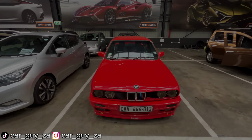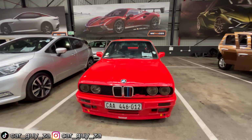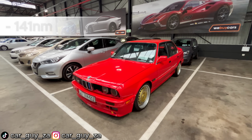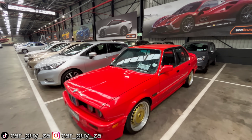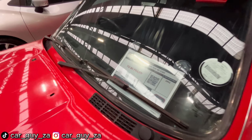So guys, our bonus car for today is this 1991 BMW 316i E30. It's powered by a 1.6 liter 4-cylinder motor that puts out 73 kilowatts and 141 Newton meters of torque. This is a new arrival here at WeBuyCars, and as you can see, this car stands out among all these newer type of vehicles. This car still needs to be priced, and it has 151,000 k's on the clock, which is really low mileage for a 1991 vehicle.